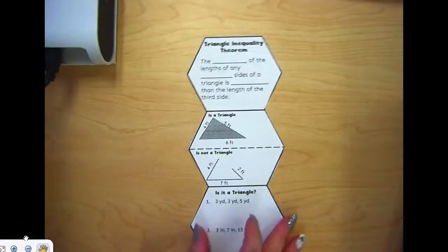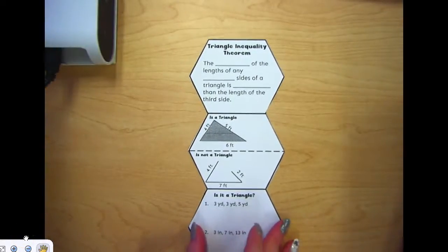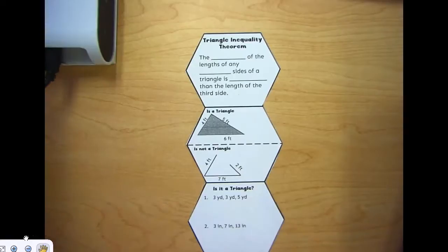All right, so we're going to pick up with this second video right here. We're going to take some notes about the triangle inequality theorem, or theorem is another word for theory. And when we did our inquiry lab with straws last week, we noticed something about the lengths of the sides of a triangle and what has to happen for that triangle to close or to actually be a triangle.